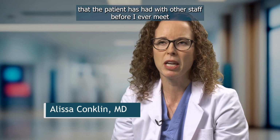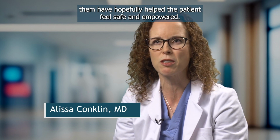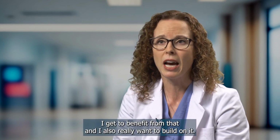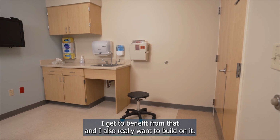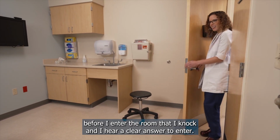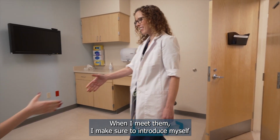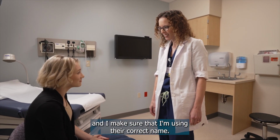The interactions that the patient has had with other staff before I ever meet them have hopefully helped the patient feel safe and empowered. I get to benefit from that, and I also really want to build on it. I make sure before I enter the room that I knock and I hear a clear answer to enter. When I meet them, I make sure to introduce myself, and I make sure that I'm using their correct name.